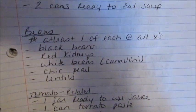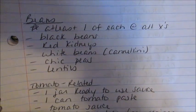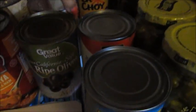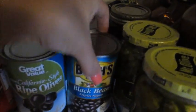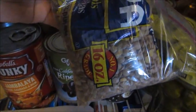The next category I have is beans. I use beans for all different recipes, so I want to have at least one of all the following, which are black beans, red kidney beans, white beans, chickpeas, and lentils. And I'm pretty sure I have all of those things right now. I have a black bean here, another black bean there, so I'm good on black beans. And then all of this stuff is organized. But I have a chickpea here, so it looks like I definitely need to pick up a white cannellini bean as well as a red kidney bean. And then I do have lentils in the back. So that's just a general idea of the concept. I'm going to move out here because the lighting is better.